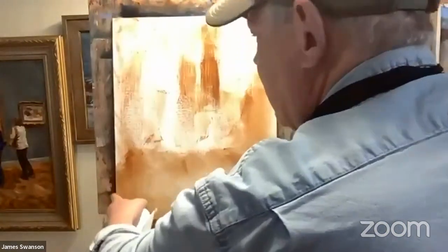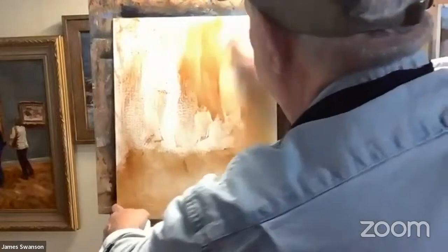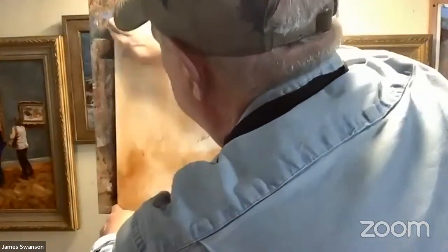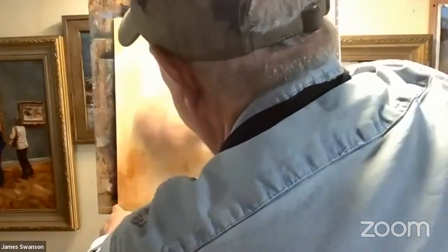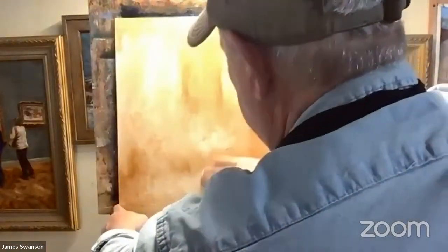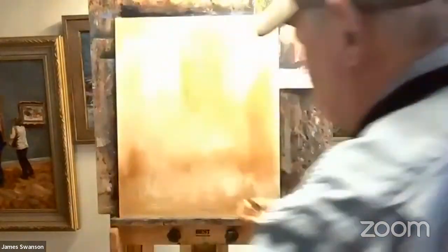Trying to get the very bottom of my painting. Been having a problem getting the bottoms. Okay, there we go. That looks good.